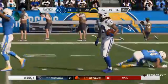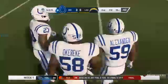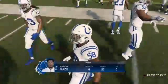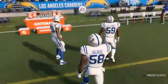We'll call that a punt of 54 yards. Well struck. And the Colts will go on offense here, 1st and 10. Marlon Mack now heading back out there. He's been good. His guys are winning. So far, the recipe working here in the 2nd quarter.